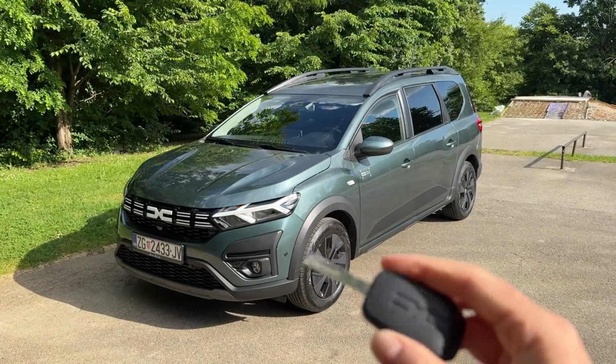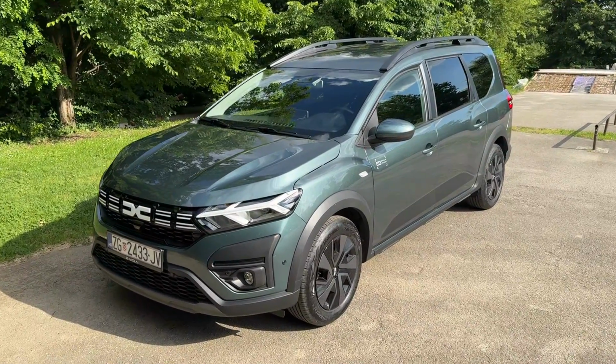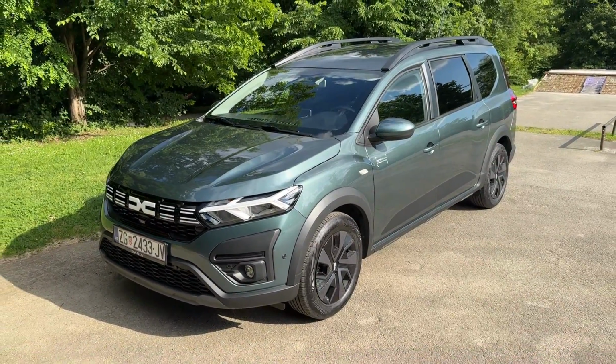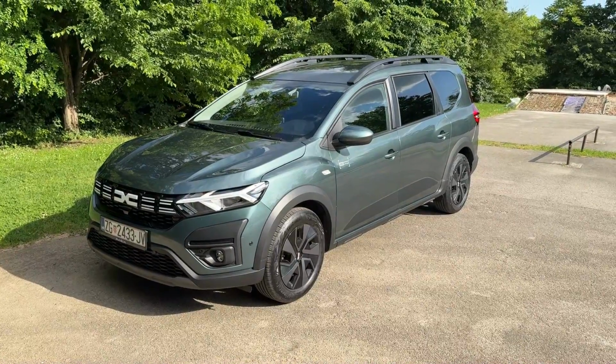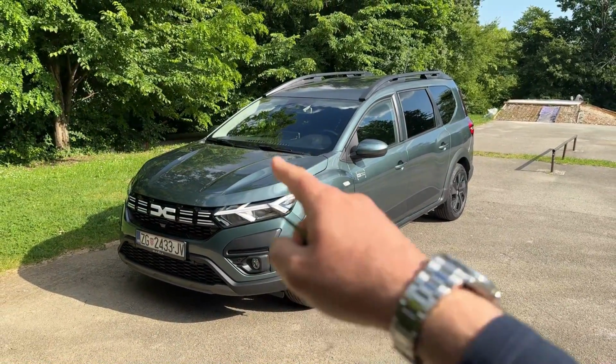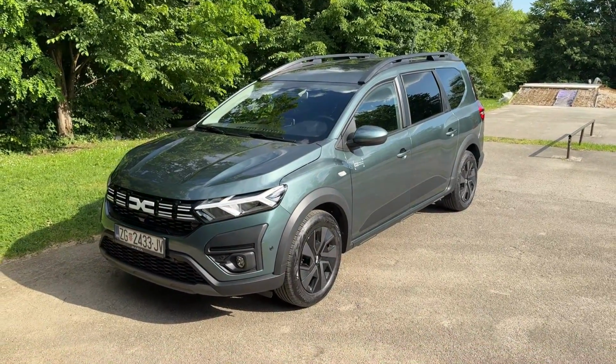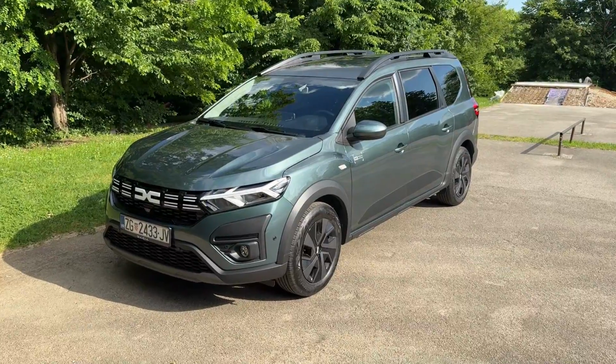In today's video I'm going to show you the details of this car, the new Dacia Jogger. This is the version with the EcoG100 powertrain, so the dual fuel version, petrol and LPG, and more about the specs and the powertrain options for the Jogger later on. Now let's start with the design.